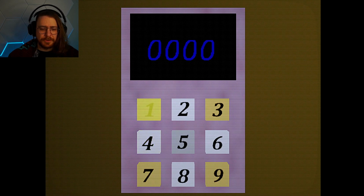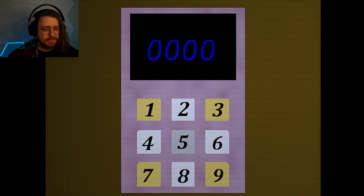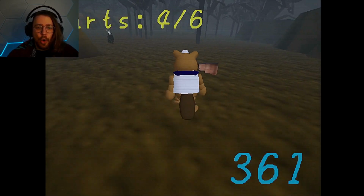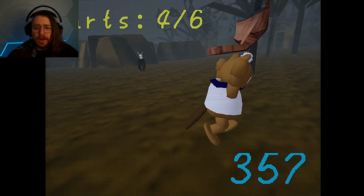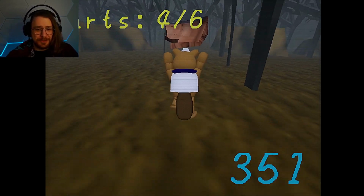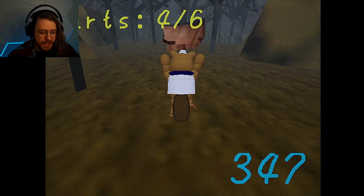Why are these different? Hold on. What? It does not stop. Ooh. I was just about to check my phone for clues. Let me do that now, since Slowpoke's not gonna be able to catch me.